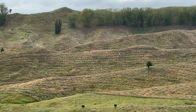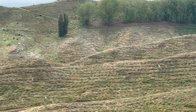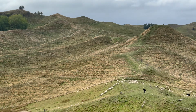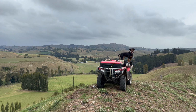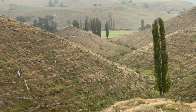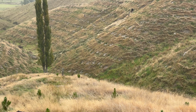Can you see these guys in here? Two lambs in there, naughty lambos. That might be a couple more. Hopefully they're on the right side of the fence. I just need to get anything out of there that I can. Well, it just started raining here. There's a few sheep up there, and I've got two there, and there's another two just over the ridge, so we'll get them.